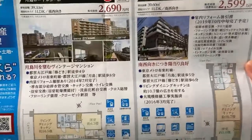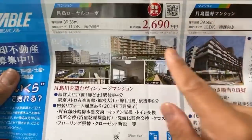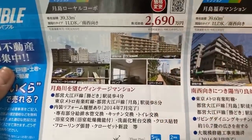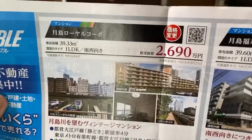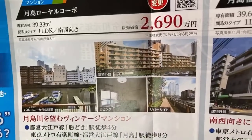These are the cheaper plans here, looks like. So if you want, for about $260,000, you can live in this. Looks like an older apartment. I don't think I would want to live here.